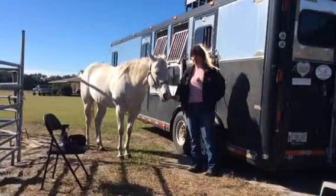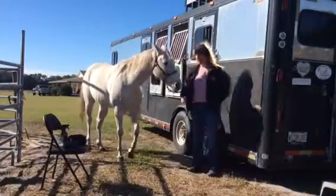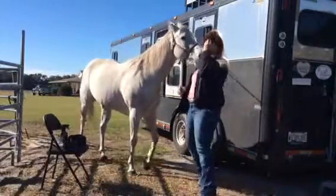And now this one she's staying at for a long time. She's licking and chewing, so that's a good sign.